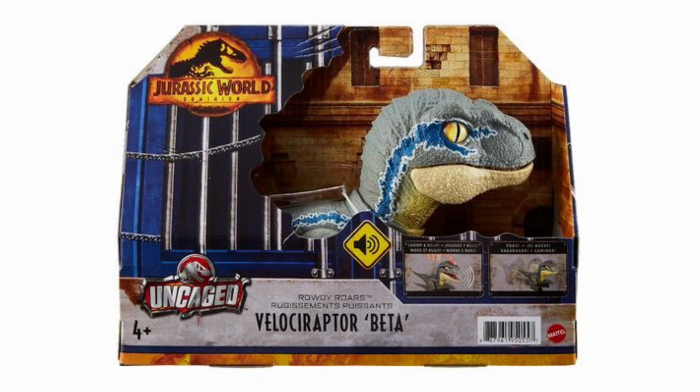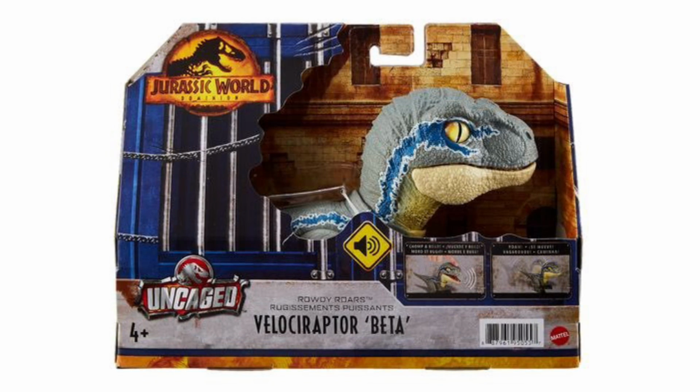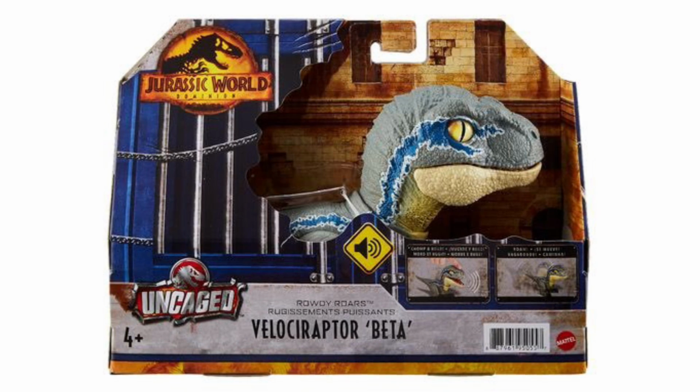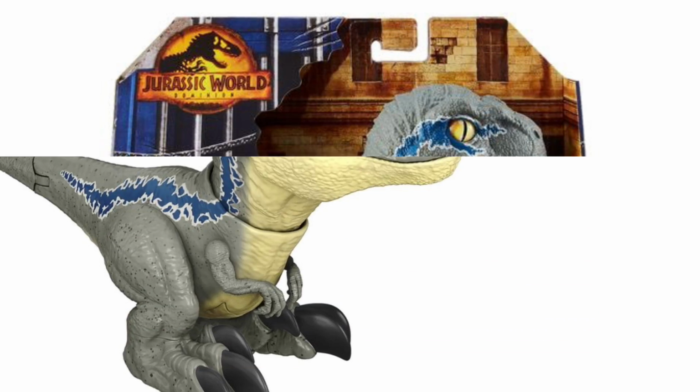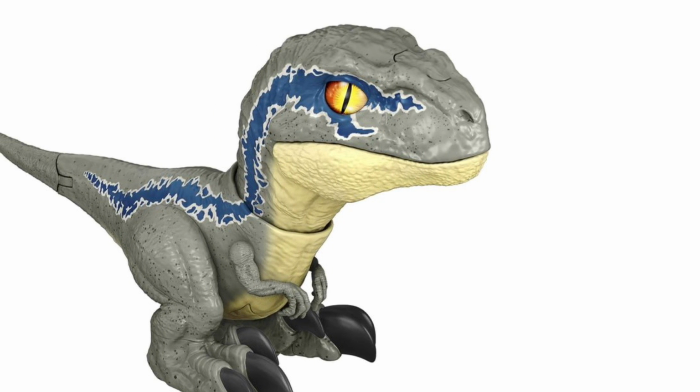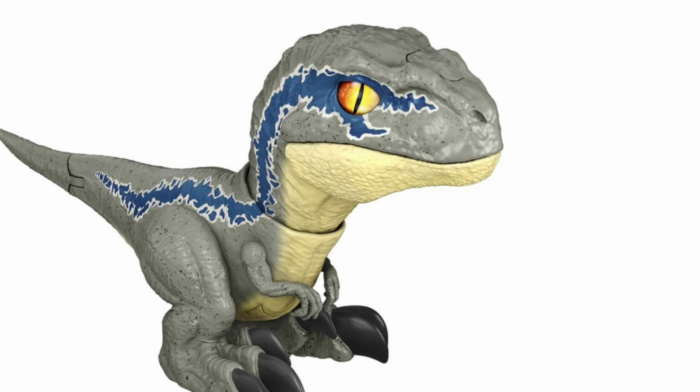And I'm sure this Rowdy Roar baby Beta is going to be one of the more popular ones because it does, like the Dilophosaurus, make lots of cute little noises, and it kind of runs around on its feet, and it just looks cute. It's got that big giant head and those big giant eyes. What's not to like, right?